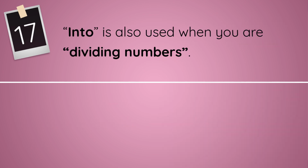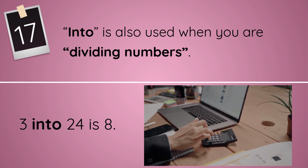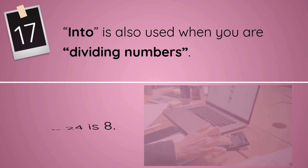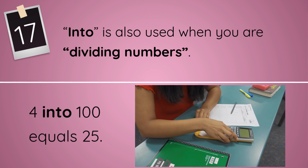Into is also used when you are dividing numbers. 3 into 24 is 8. 4 into 100 equals 25.